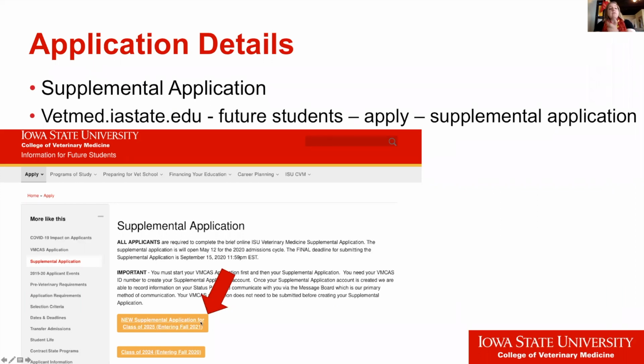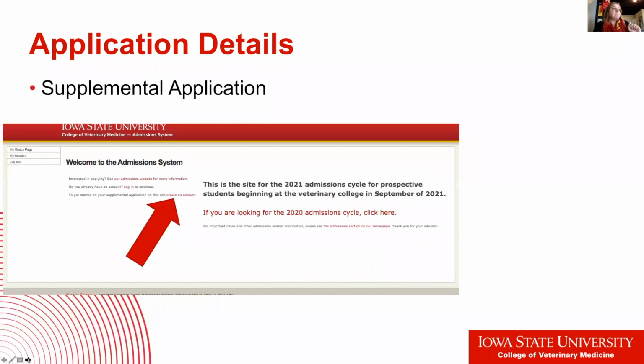We use it throughout the admissions process. That's why you'll see class of 2024 down here. This new supplemental application, though, is the one you're going to want to fill out. You'll notice it has the same exact deadline as VMCAS. So you don't necessarily want to submit VMCAS and then wait for us to send you a link or something. I know some schools do that. You want to fill this out right alongside your VMCAS application, but you do need to start that first so that you get that VMCAS ID. So you're going to click that button and say create an account there.